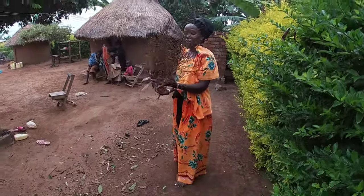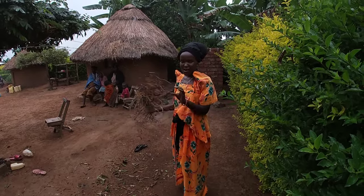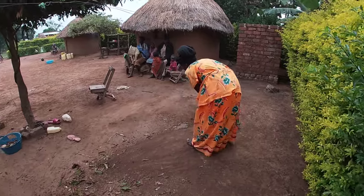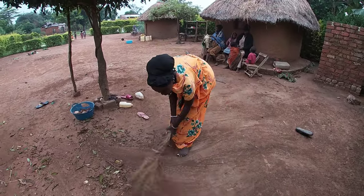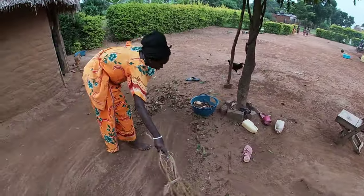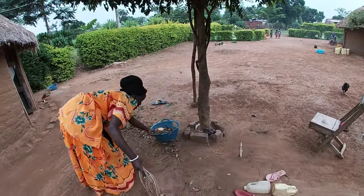Guys, as you can see, this is a broom that the Ugandan people use to sweep the compound. This looks like some weed. They just uproot it, then tie it together, like that. The compound is so dirty. It is because the wind has brought all those leaves, but by the time we came here, it was clean.